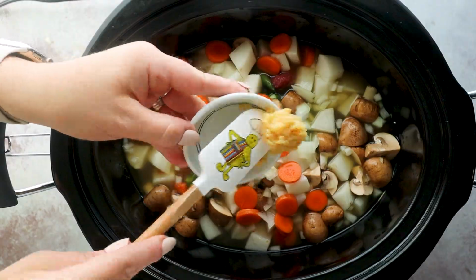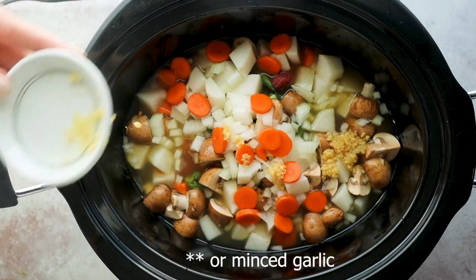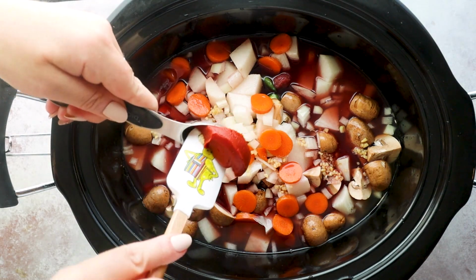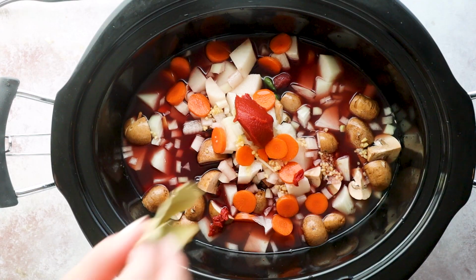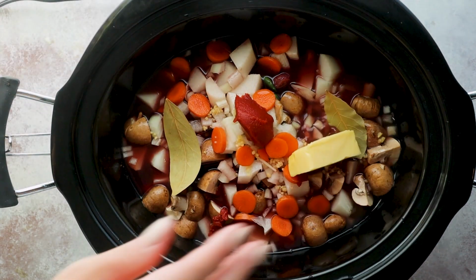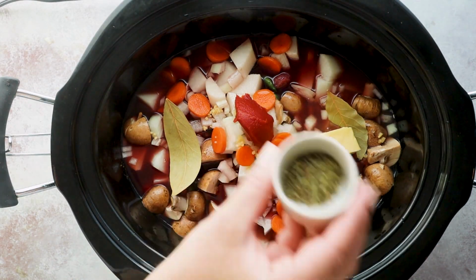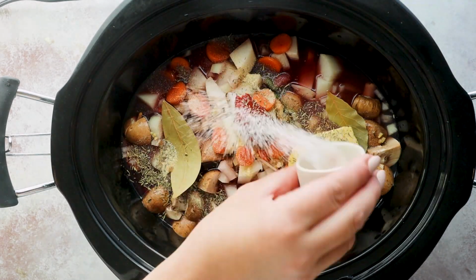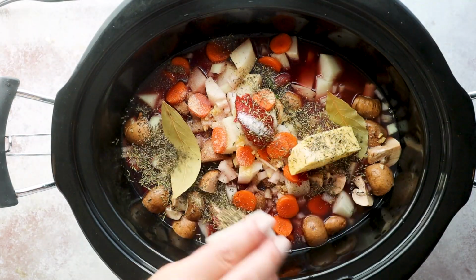All right, where were we? We poured the wine, decided not to drink it because it was 9 a.m. Oh yeah, it's time for seasoning. You'll need 1 tablespoon of garlic powder, 1 tablespoon of apple cider vinegar, 1 tablespoon of tomato paste, and this adds some of that umami flavor, so don't skip this. 2 bay leaves, 3 tablespoons of butter for some healthy fat, 1 teaspoon of dried thyme, 1 teaspoon of onion powder, 1 teaspoon of salt, and 1/2 teaspoon of black pepper.